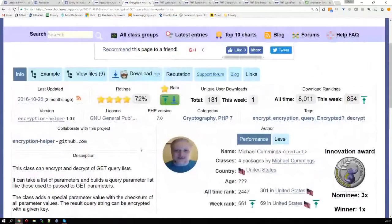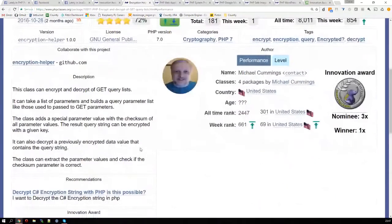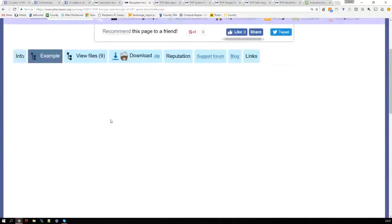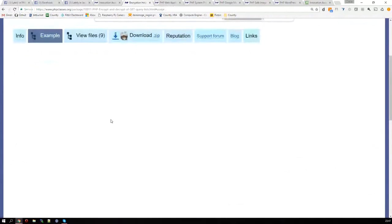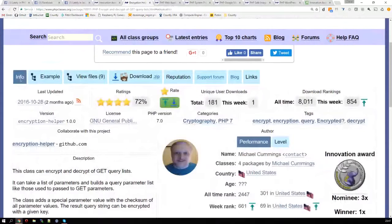so we are talking about which one? The encryption helper. I don't know if there is an example. Oh yeah, the example could be here, or it could not be here. Okay, for some reason nothing is there.